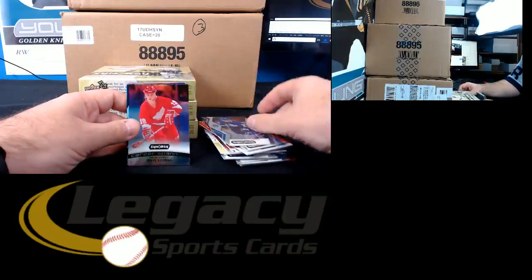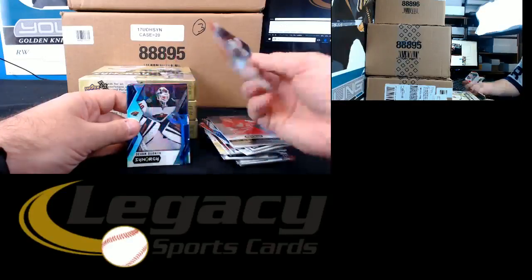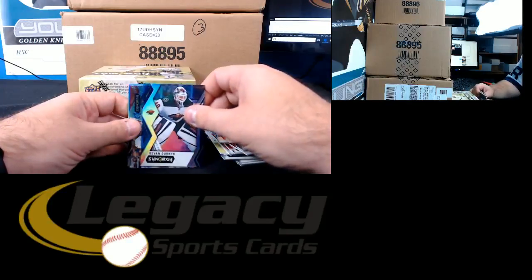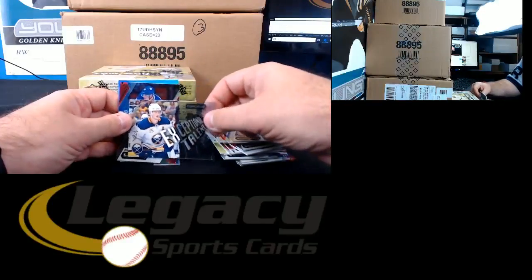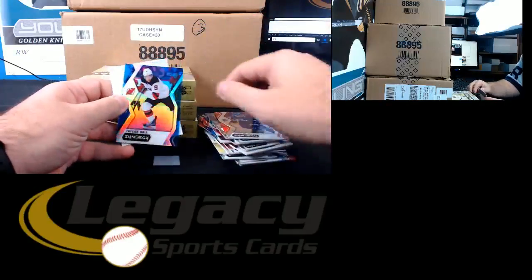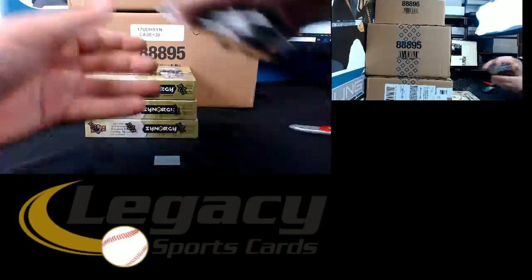Auston Matthews, Toronto Maple Leafs. Steve Yzerman, Red Wings. Jonathan Toews, Blackhawks. That's one of the scratchbacks. Devan Dubnyk, Wild. Jack Eichel, exceptional talent. He's having a pretty good year. Auston Matthews, scratchback. Taylor Hall, New Jersey Devils. And Kempe, noteworthy newcomers.